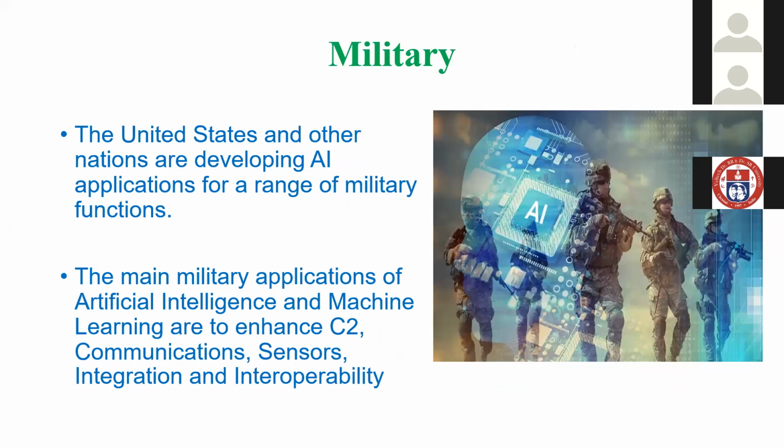The main military applications of artificial intelligence and machine learning are enhanced C2, which is command and control, communications, sensors, integration and interoperability. AI research is underway in the fields of intelligence collection and analysis, logistics, cyber operations, information operations, and command and control, and in a variety of systems such as autonomous vehicles. All these different things have to be combined for military purposes.